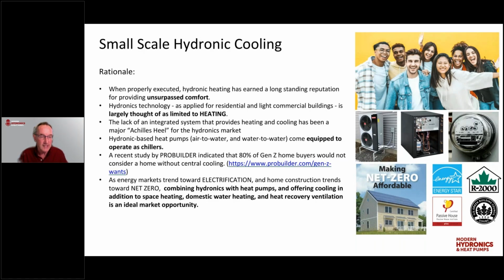So putting this together with where state and provincial electrification plans are going, federal level plans, things like net zero construction, we're really setting up a fantastic market opportunity to bring hydronics and heat pumps together, offer cooling as well as space heating, domestic water heating, and other technologies. We can integrate it all into one system.